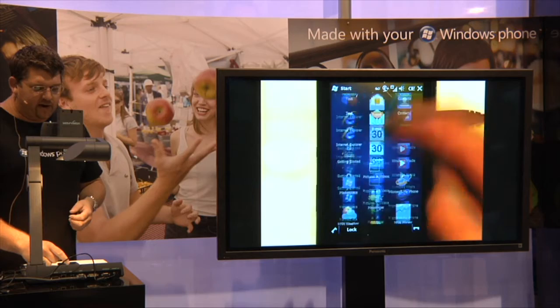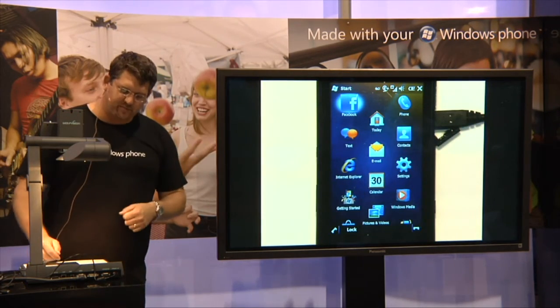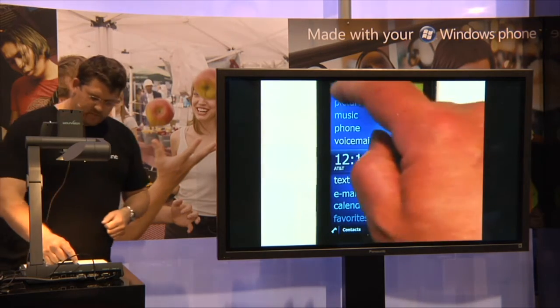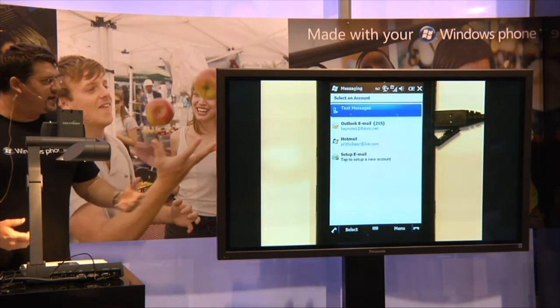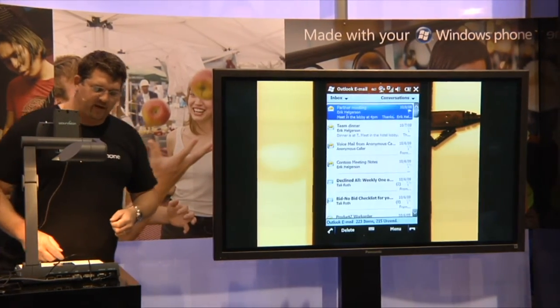Now, here I can move icons to the top, so I can move things like I've moved up Facebook to the top because I use Facebook quite often. I can drop into any experience here, like email again. Here's my email accounts. I can set new ones up right in there.